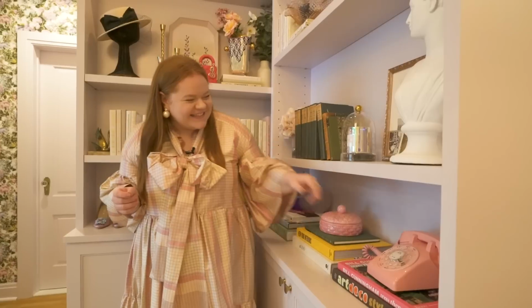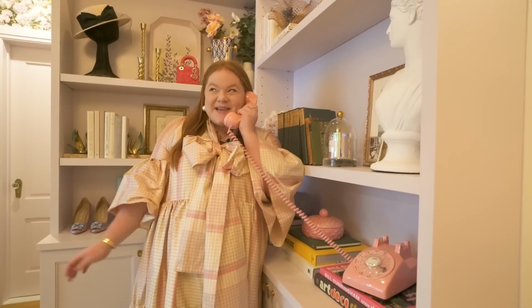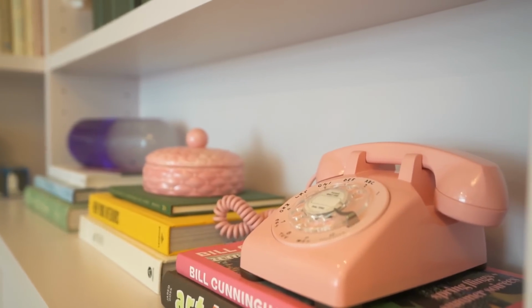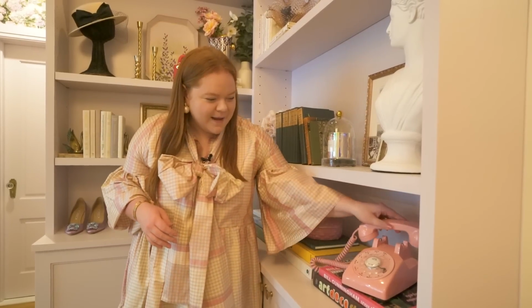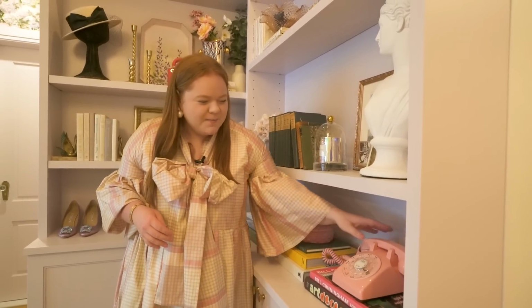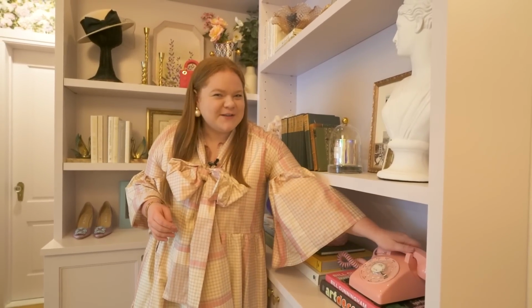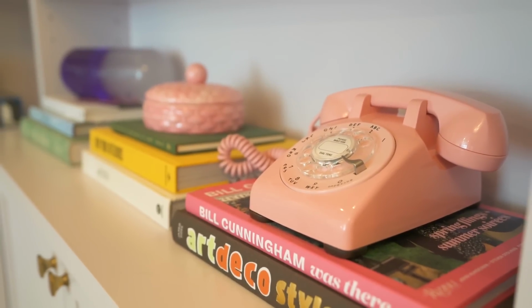So then over on this side, probably my favorite little piece is my pink phone. It actually doesn't work. It was a prop that my mom had used for something. I can't even remember what she used it for, but I snatched it from her house and I don't think she's noticed, so we'll just pretend that it's not here.